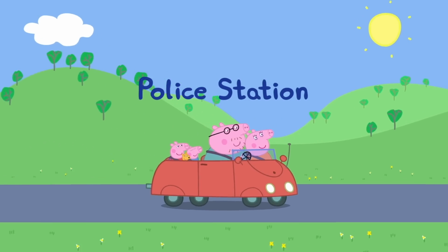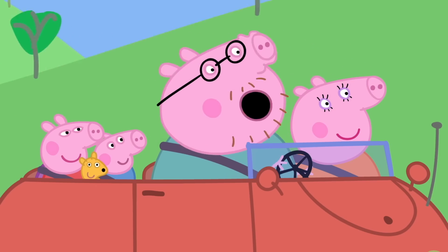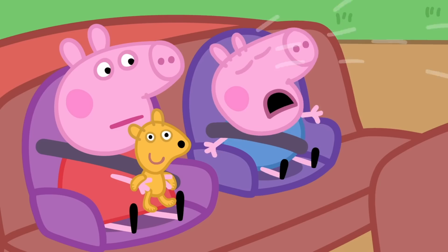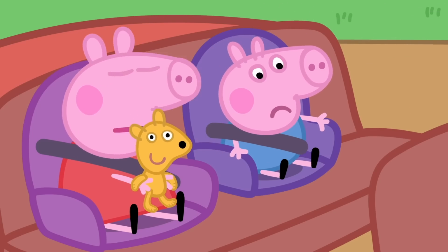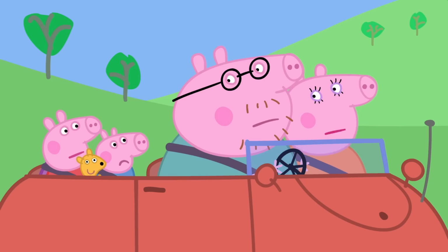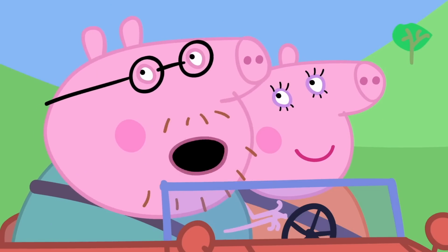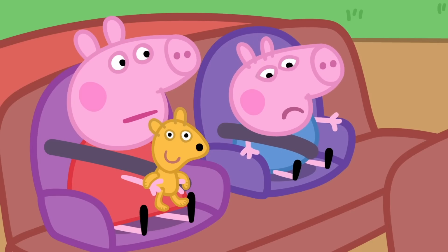Police station. Peppa and her family are driving home. That was a great day out. Now all I want to do is get home, put my feet up and have a lovely cup of... I'm sore. George has lost Mr. Dinosaur again. Oh dear, George could have lost Mr. Dinosaur anywhere. We've been to so many places today. We went to the shops, to the playground, to the park. George cannot remember where he left Mr. Dinosaur.